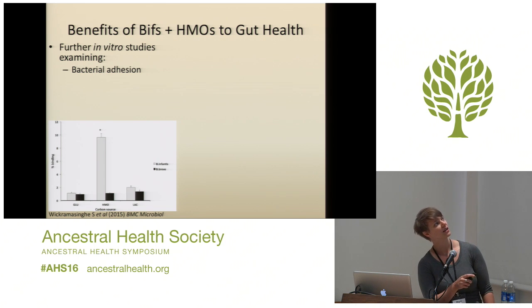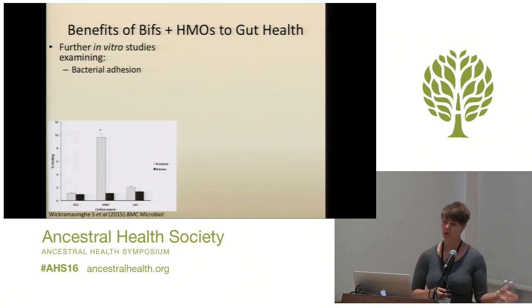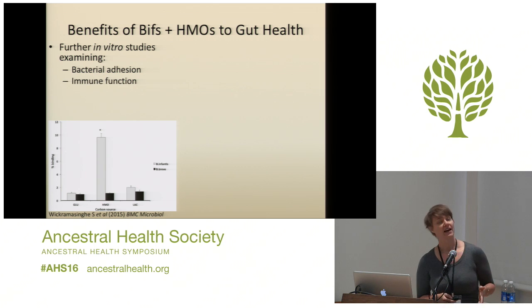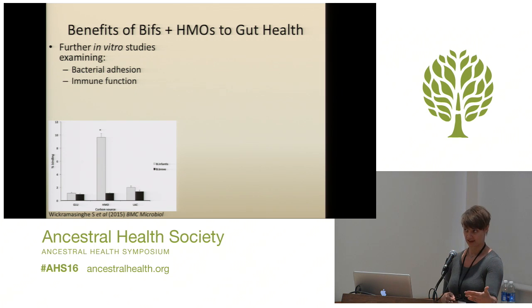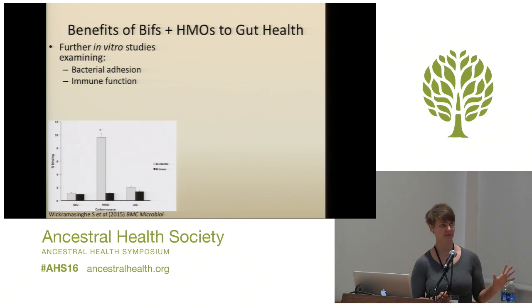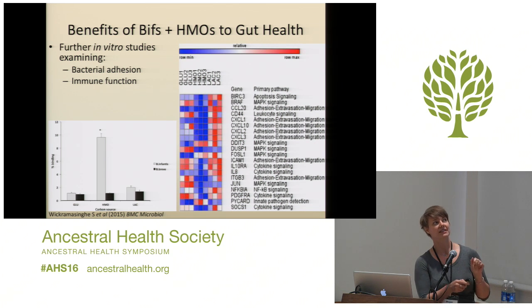Here you can see only when B. infantis is grown on HMOs can it actually effectively bind to the intestinal epithelial cells. And this is important because binding allows for the interaction with the epithelial cell and actually changes the gene expression of the epithelial cell in the gut. So further studies looked at immune function of the epithelial cells in the intestine when they're exposed to this bacteria grown on HMOs.